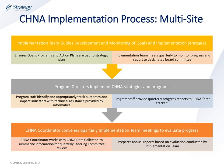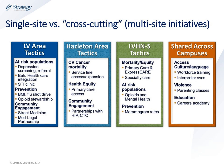This is talking about having an implementation process at multiple sites, and you can read more into that. Talking about single site versus cross-cutting, where it was Lehigh Valley tactics that they had. So what they did was they identified needs that were going to be across the system. But then for their implementation strategy, they actually said, well, for the Hazleton location, this is what they're also going to be concentrating on because they have a particular need because of a high rate of cancer mortality. Or Lehigh Valley School that just came on board. They had a mortality equity for primary care and express care. They were short on PCPs.